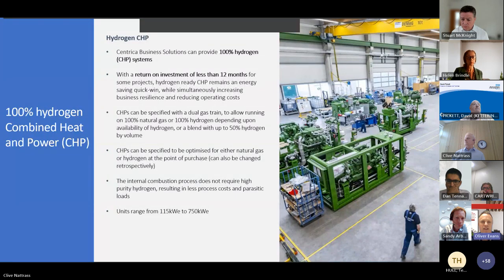So the hydrogen-ready CHPs, or really methane-ready CHPs, if you want to talk in a future tense. So we've now got technology that can run 100% hydrogen or blended solutions up to that. So with the use of a dual gas train, it's now possible to have a CHP that can run on 100% methane in current state. It can run on a blend. So as the grid starts to decarbonize and we see more blending in the grid, then the CHP can deal with that. Or in fact, we can do direct blending at site.